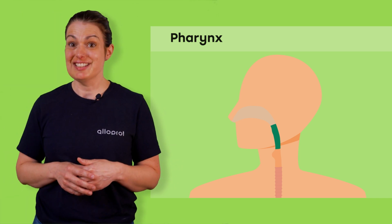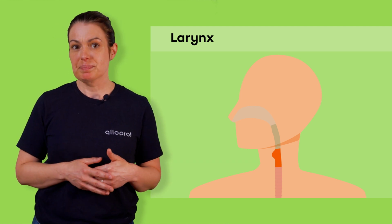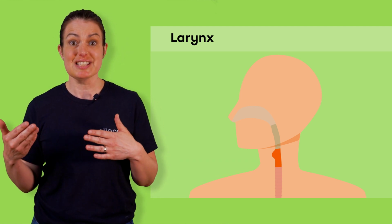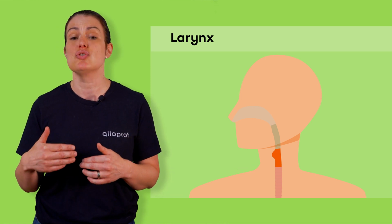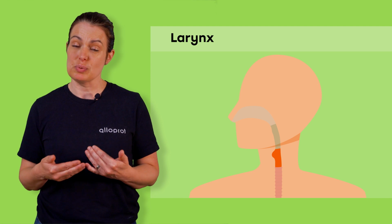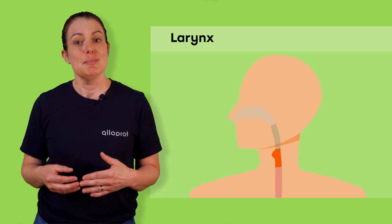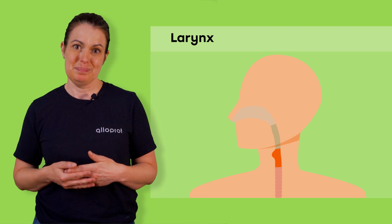The next structure is the larynx. It contains the epiglottis and the vocal cords. The epiglottis is a cartilage extension, acting like a little door to prevent food from passing into the trachea during swallowing. Two muscle fibers vibrate when air passes through. These are the vocal cords. They produce low-pitched or high-pitched sounds, depending on how open they are.